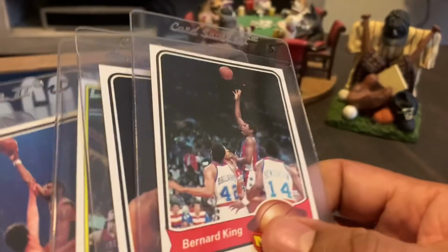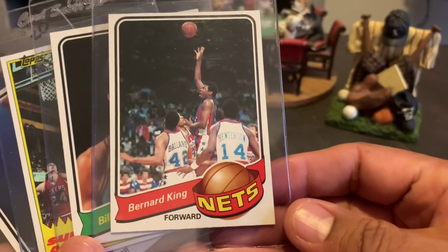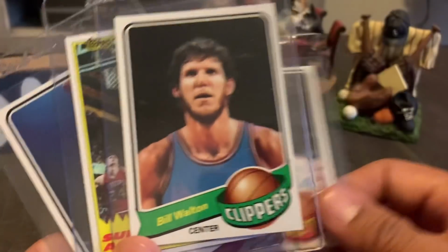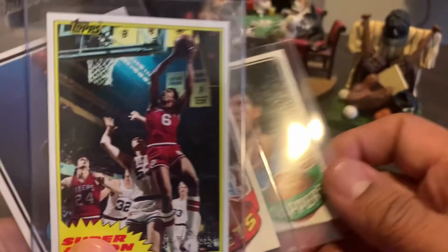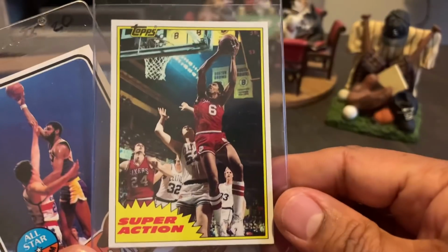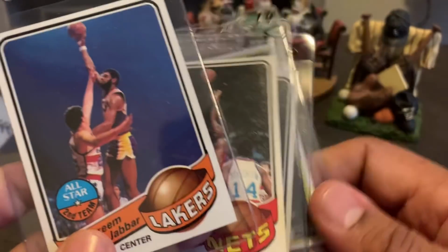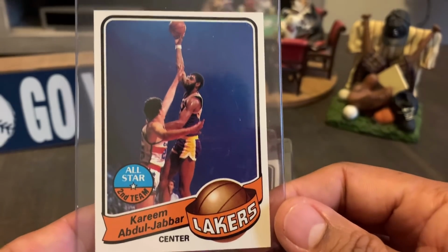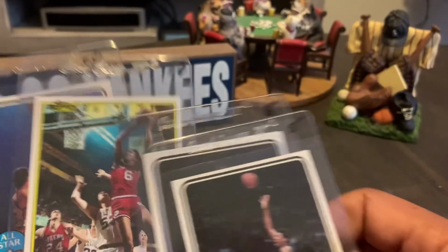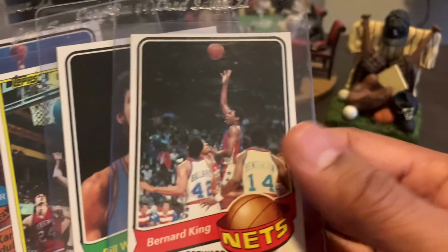This Bernard King, these four with a vendor. I picked up some vintage cards here. Bernard King, Bill Walton, looking like the Jack Link's Sasquatch there. Julius Erving, super action shot, going up for a dunk it looks like over someone there. And Kareem Abdul-Jabbar with his most famous sky hook. As you could tell, they were asking for 20 for that one. I think I got them down to like 28, something like that.